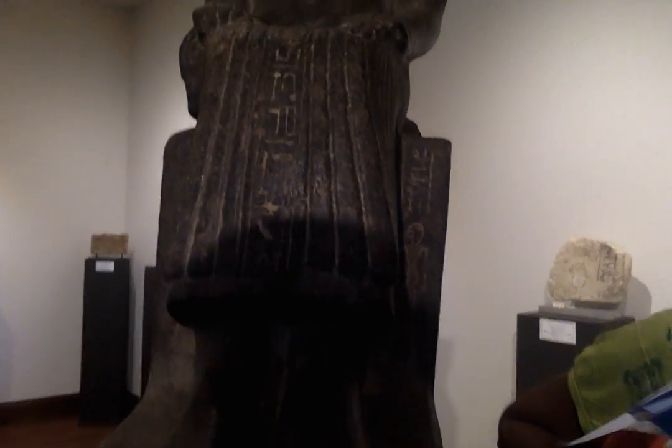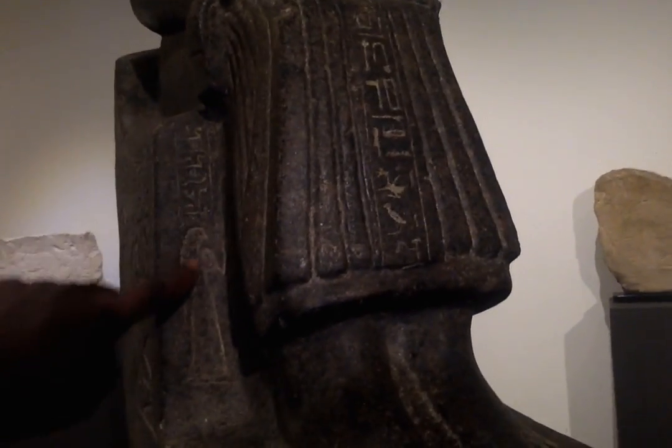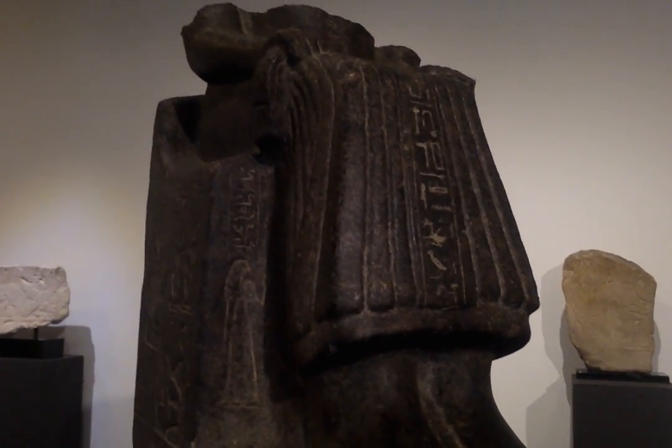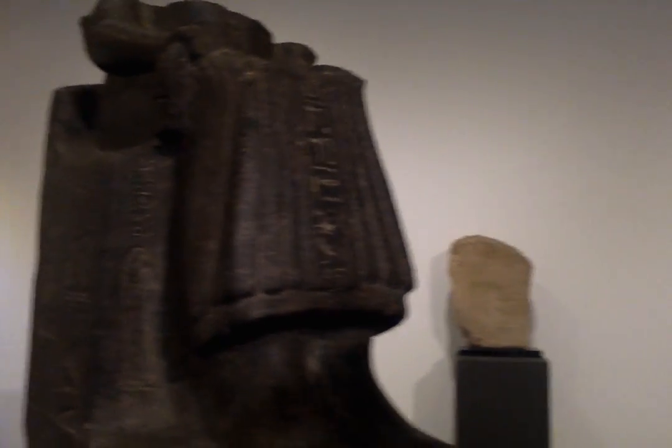All right? And you see also on this side, that was the male. On this side is the female. So it's telling you the left side is the feminine, the right side is the masculine, side of the body. That's what that is telling you right there. All right?